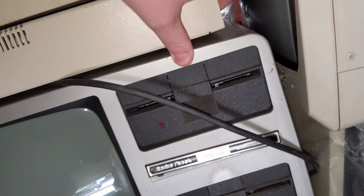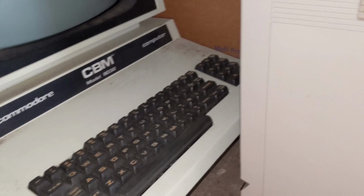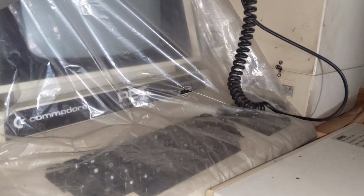IIe. What do we got here? We got a TRS-80 Model 4. VIC 1541. Model 3 TRS-80. Model 4. That one's nasty. Oh, I got a Commodore Business Machines PET 4032 there.